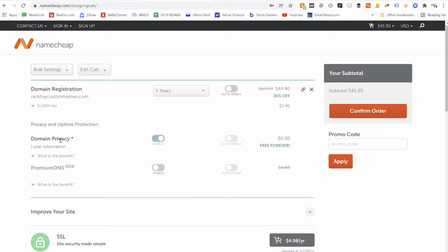So making sure domain privacy is checked. It's free forever, so you don't ever have to pay for it. I always like to turn on auto renew. Once I've checked out and bought my website, you can go back into your account and you can adjust the settings and turn on auto renew for domain privacy.